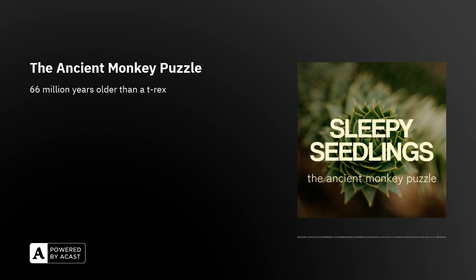As we conclude our exploration of the monkey puzzle tree, let's take a moment to reflect on its remarkable journey. For 200 million years, this tree has stood strong, witnessing the ebb and flow of time. This perspective can help to put our human worries into context, making them seem smaller and more manageable.